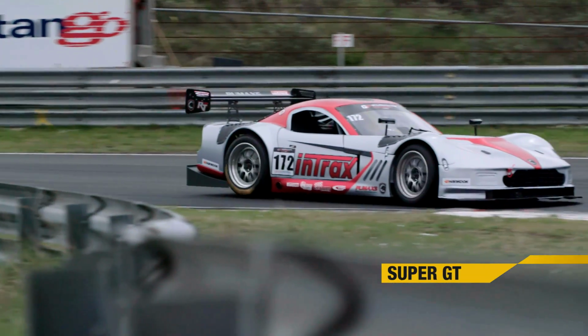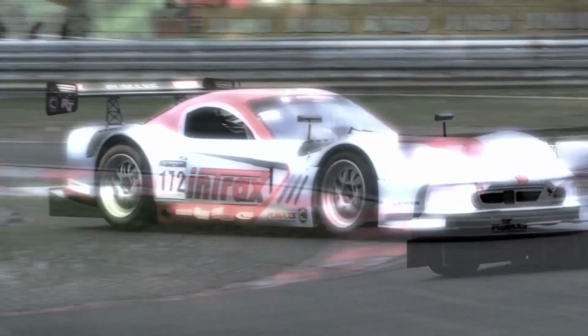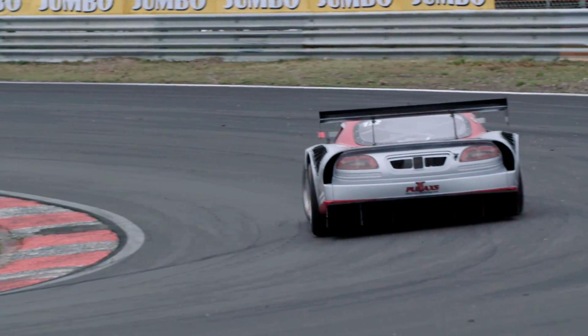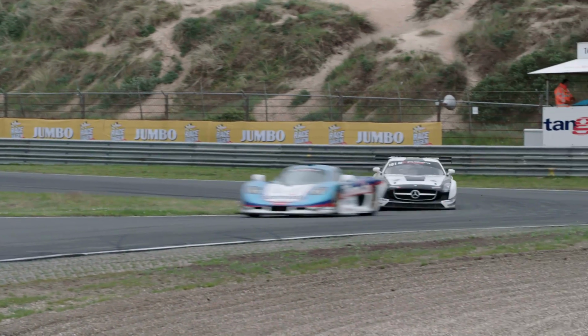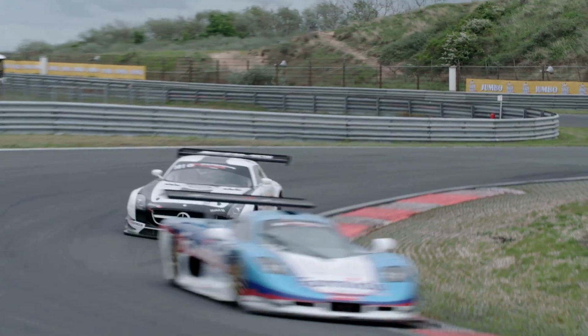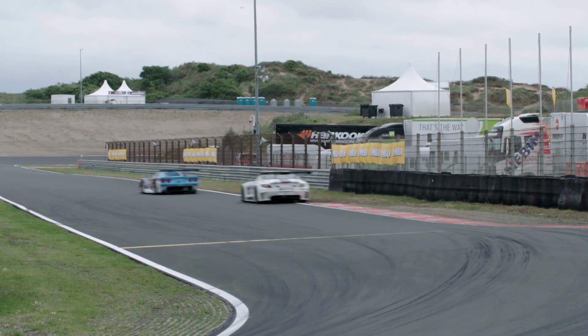Henk Taste returns to Super GT with his homebrewed Pumax RT and its Corvette V8 boasting 600 horsepower. Ranged against him are the Mosler MT900R of Barry van Elk and Dan Meyer, who's stepped up to Super GT with this JR Motorsport run Mercedes SLS GT3.